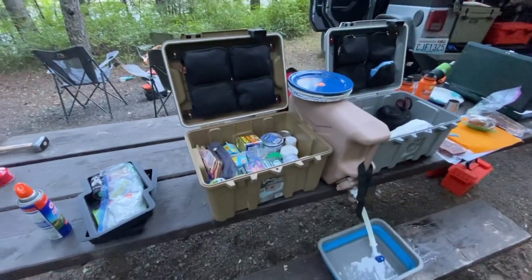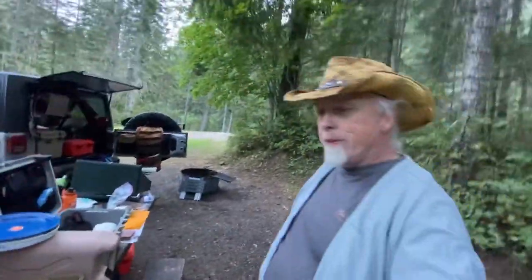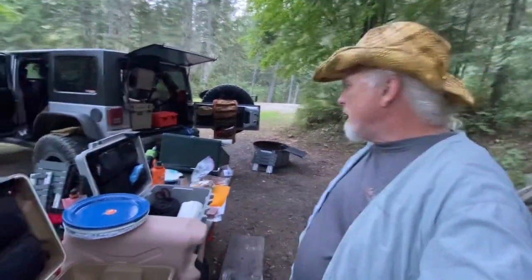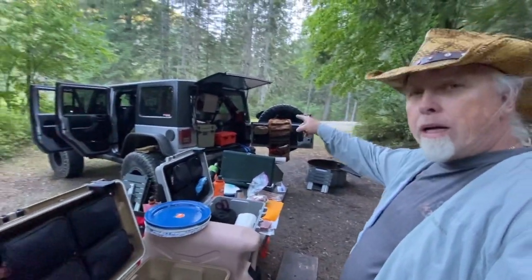For just a single day trip, I have everything condensed in another bucket that stays in my garage for saving space. I call it my TJ box or just my day box. And this is my multi-day setup. I'm not sure what I'm going to do now that we have the new JK.